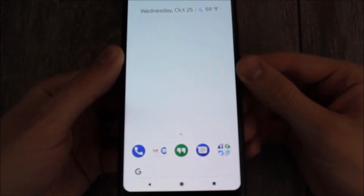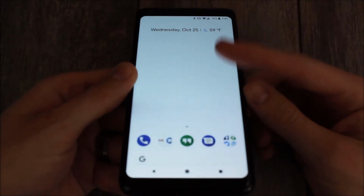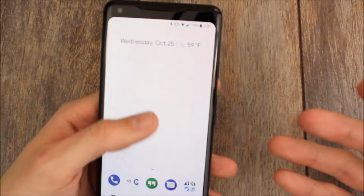Another thing that people comment on is that when you tilt the screen, it does have a slight bluish tint to it. You can see it right there, especially up at the top. That's something that doesn't bother me. I don't use my phone at a tilted angle like that very often, so it's not something I even notice, and it's not a big deal to me in the first place.